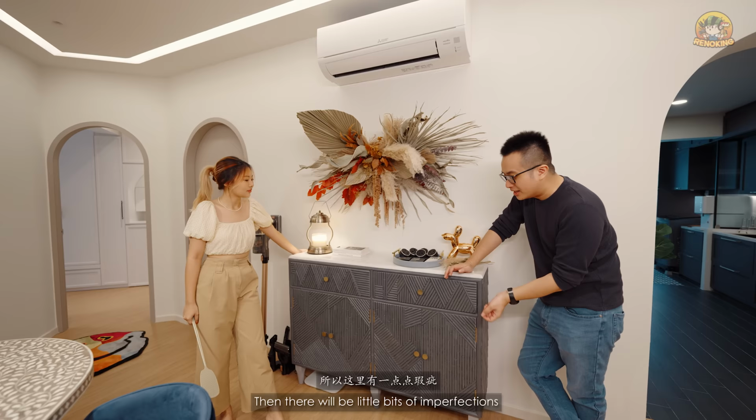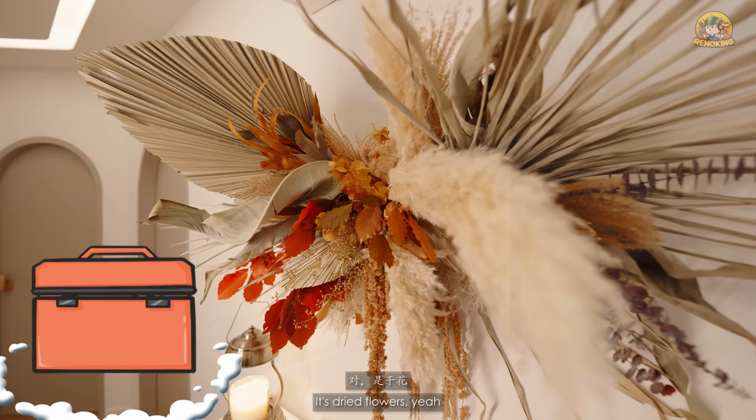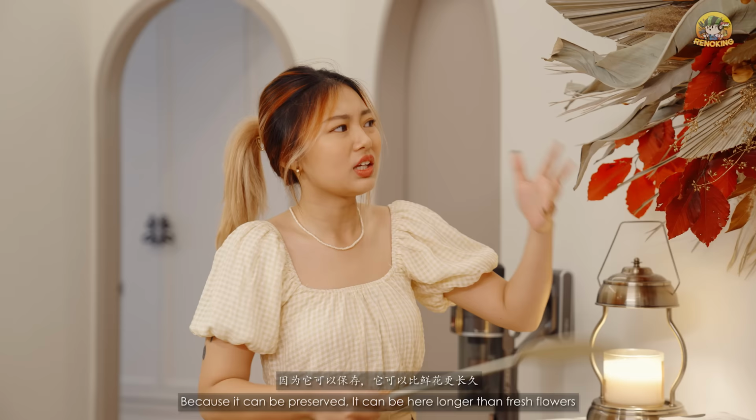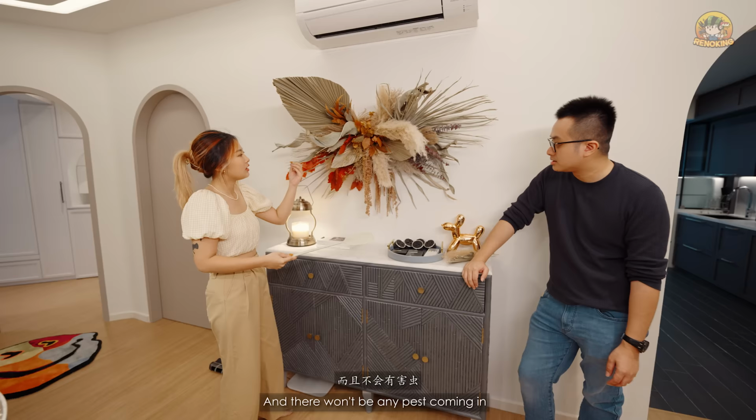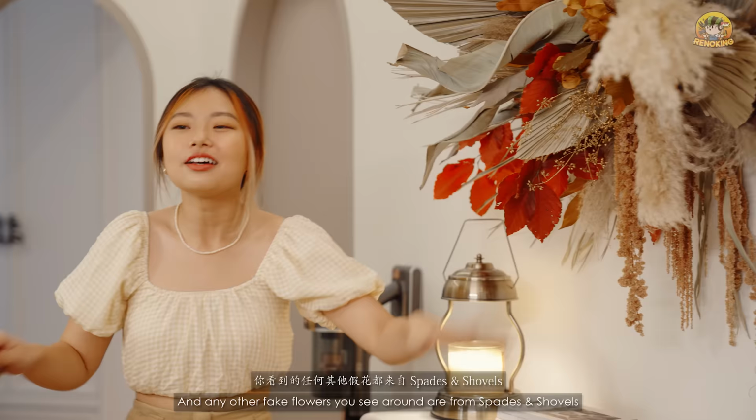But that's what makes it unique. And right above it, there's this dried flower arrangement by Spades and Shovels. Oh, it's not even fake. It's dried flowers. The thing nowadays is that people prefer dried flowers over fresh flowers because it can be preserved, it can be here longer than fresh flowers, there's no pest coming and whatnot. Right. So all these are all hairspray so it won't fly off that much. And any other fake flowers you see around is all from Spades and Shovels as well.